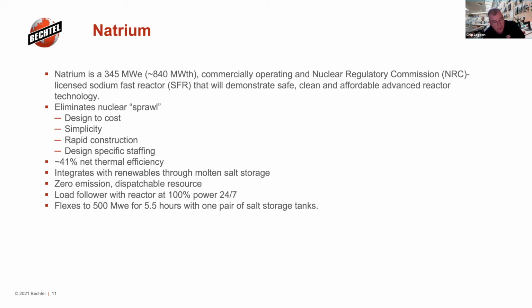It integrates with renewables through molten salt storage. There are 2 large salt tanks that will hold hot salt that can continue to produce power after a reactor shutdown for some period of time. Right now they're claiming 5.5 hours, but they're thinking they can get more out of that. It's a load follower with 24/7 operations at 100% power.